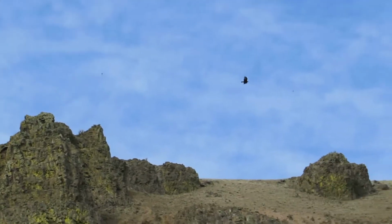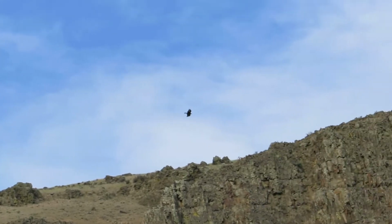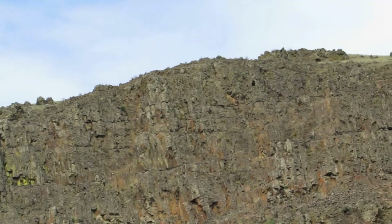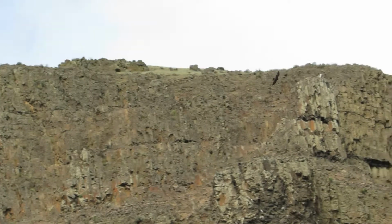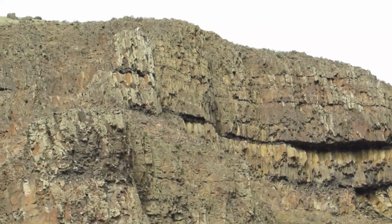The eagle's having a good time chasing the raven, and we saw the prairie falcon earlier fly down past the old site, way up on the hill. And we're waiting for him to come back to his favorite perch.